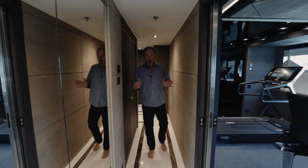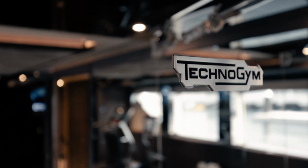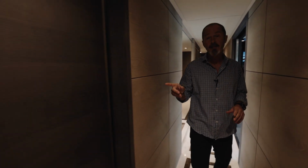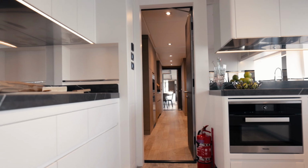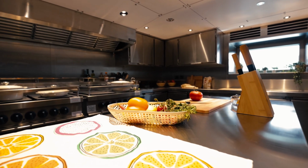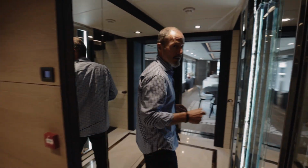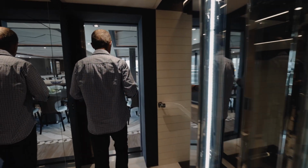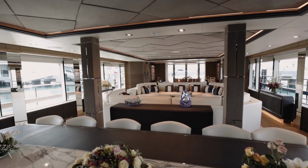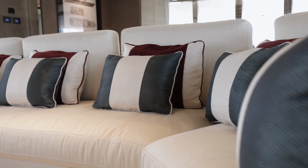Walking aft, this corridor leads past the gym on one side. On the other, we have one of 2 galleys, because in this case, the owner specifically asked for the stern tender garage to be converted into a pro-spec kitchen. Into the main lobby with its all-glass elevator. And then, of course, we enter the main salon with its dining table and octagonal seating area.